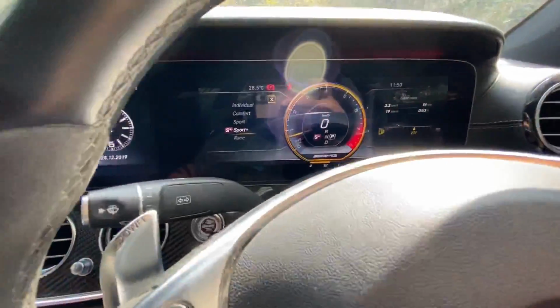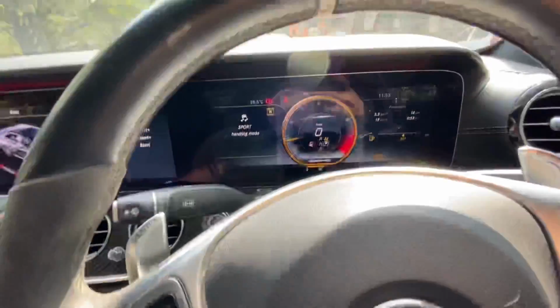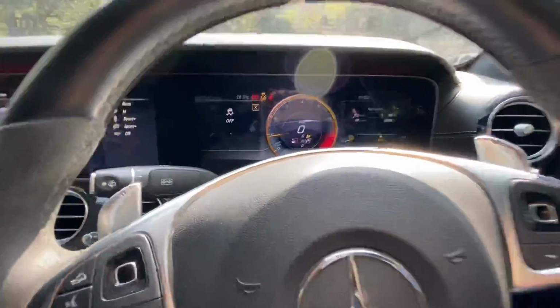I'm going to show you quickly how to activate drift mode on this car, which means that first and foremost, you get into race mode. There we are in race mode. Then we get into manual mode. We are in manual mode. It says M. And then we turn off traction control. Traction control off. Now we have to press both the paddles together.